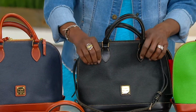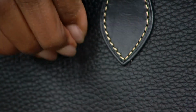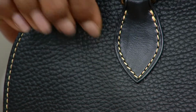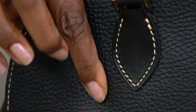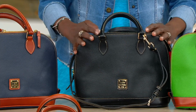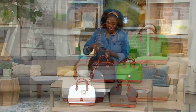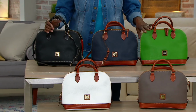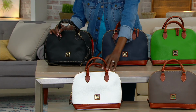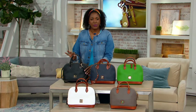This leather is some of the most indestructible leather that you'll find. It is drum dyed, so even though I'm scratching across this, you do not see those scratches. You do not see any of the color come through because it's permeated through the leather. And it almost has like a shrunken leather look to it, but it's still going to be so soft and so luxurious to carry. So black has the additional markdowns. All of these other colors, the navy, the Kelly, the elephant, and the white are trimmed in that beautiful saddle brown color. Black is done just that, black with black trim.